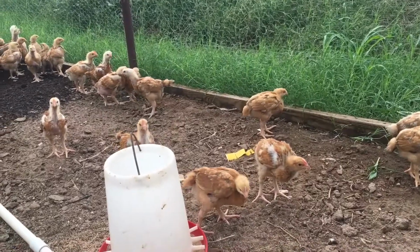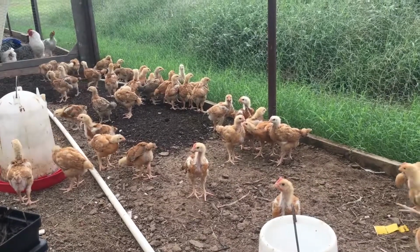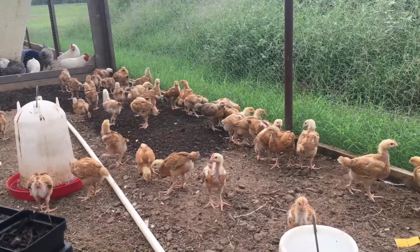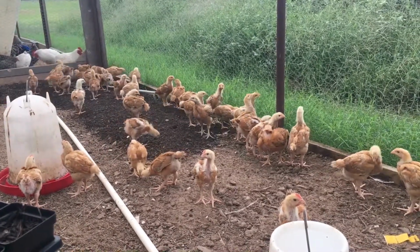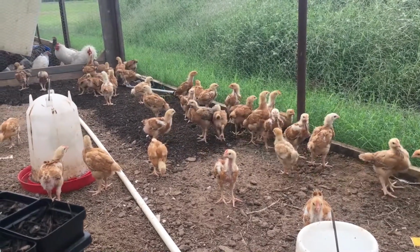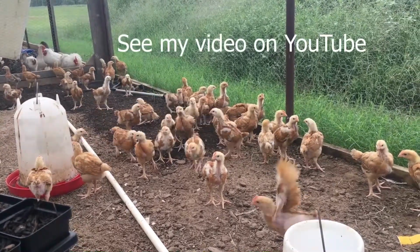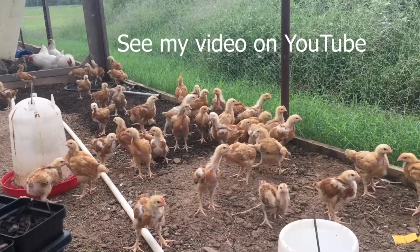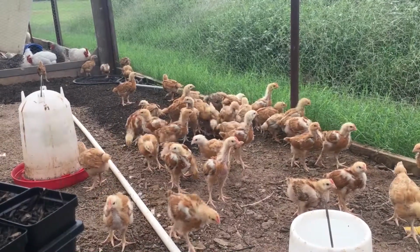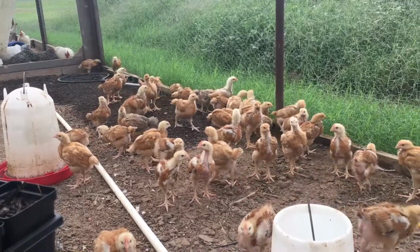These are the Freedom Rangers. They're working on about 4 weeks old. I moved them in here. I really haven't determined where I'm going to build a permanent house for the meat chickens yet, but for now, temporarily, these guys are going to be in here. As you can see, they're really active birds, which I like. They like to roam around, so that's good.